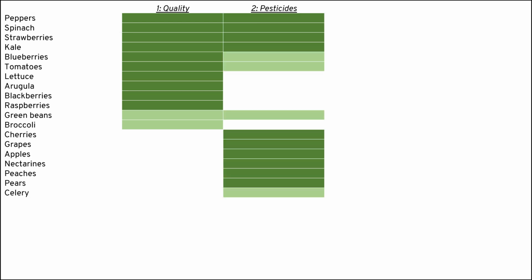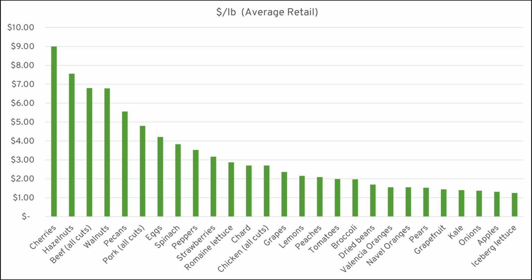The next, around pesticide exposure, I looked at the Dirty Dozen lists. Any plant that made that list 2 years in a row is dark green. Anything that only made it 1 year is light green. When I went on to cost, I have data here. Quickly, I'll show as a chart.